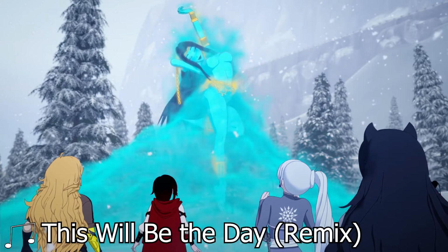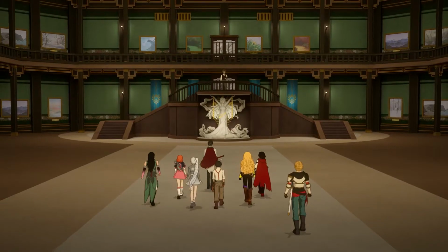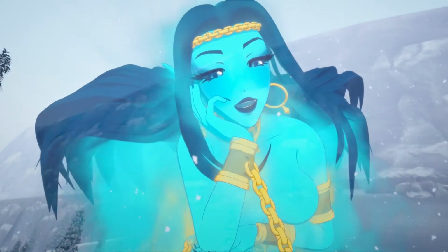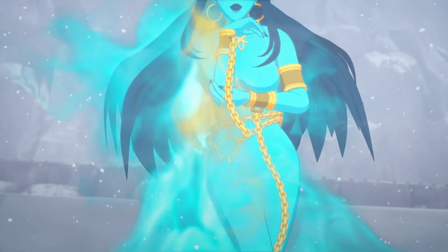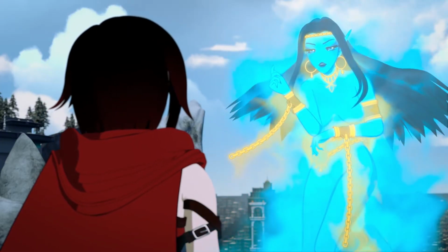I'd be remiss if I didn't talk about Jin. Designed by Aaron Wynn and guided by art director Patrick Rodriguez, Jin was based on the statue representing her that was seen at the end of Volume 5 in the main hall of Haven Academy. Her jewelry and other accessories also came from the ornamentation seen on the Relic of Knowledge that contains her. She was given smoke as a way to emphasize her magical origins and ethereal nature, going so far as to have her hair and body have this wisp and float to them.